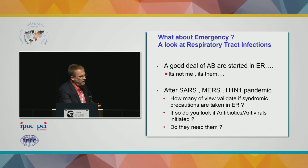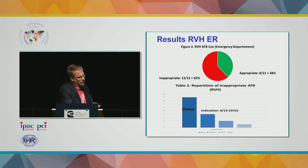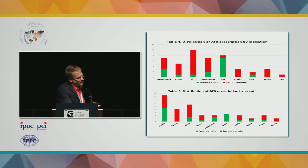But I asked my ICP, well, you know, let's look at all our flu-like syndromes, and can you tell me if they've been on antibiotics or antivirals, and do they need them? So we did the same principle. This is a week of usage of antibiotic in our emergency room, and guess what? Same thing as that other unit, about 60% inappropriate. Here, it was not so much the indication that was inappropriate, it was the choice. And same red and green, and antibiotics below, conditions above, and so you can see using PIP Tazo for pneumonias, using Avelox or moxifloxacin for COPD, and using Cipro for UTIs.